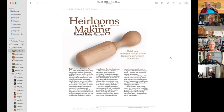I still do this demo for a lot of the clubs, and the baby rattles I've been doing since I think I wrote the original article for American Woodworker. Remember that one? Yeah. A long time ago when it was just a small black and white magazine out of Tennessee, a guy named Jim Cummings called me and said, "Do you want to do some articles for us?" And I did, and it then went to Rodale, was it? Yeah, Rodale.